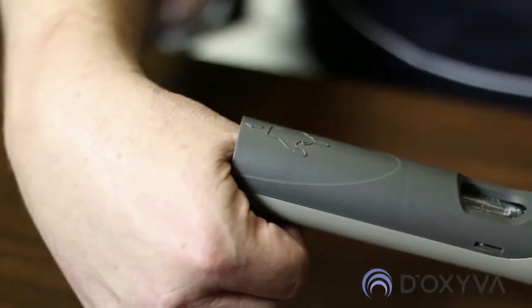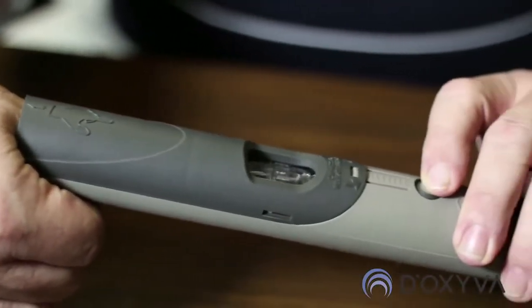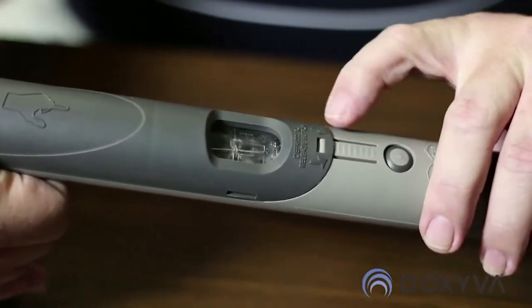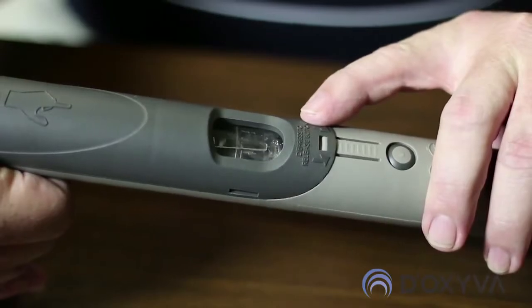I'm a holistic practitioner. I have a PhD in nutritional science. I've been in private practice for the past 16 years. Today, I'm here to tell you about the D OXYVA device. This small portable device has changed and improved my life. The D OXYVA is a safe, effective, affordable, and pain-free solution to circulatory health.